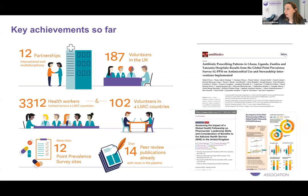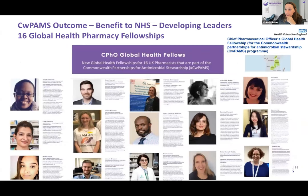Alongside this, we ran the Global Health Fellows Programme, which was funded by HEE, and this gave the UK pharmacists involved a chance to undergo some leadership training, have mentors, and undertake a quality improvement project in AMS and get some publications. It's been so successful that we've got funding to run it again this year. This is the kind of thing that we hope to do more of, finding opportunities for pharmacists to get more involved in global health.